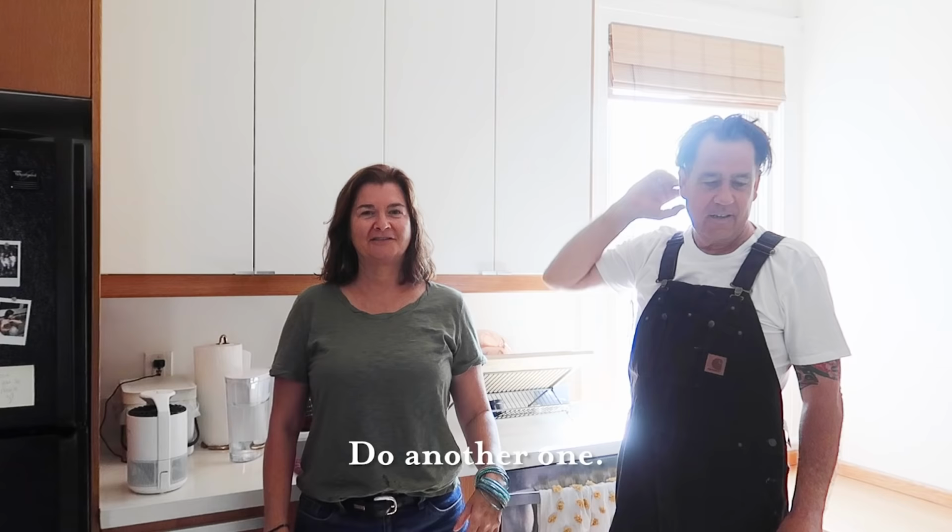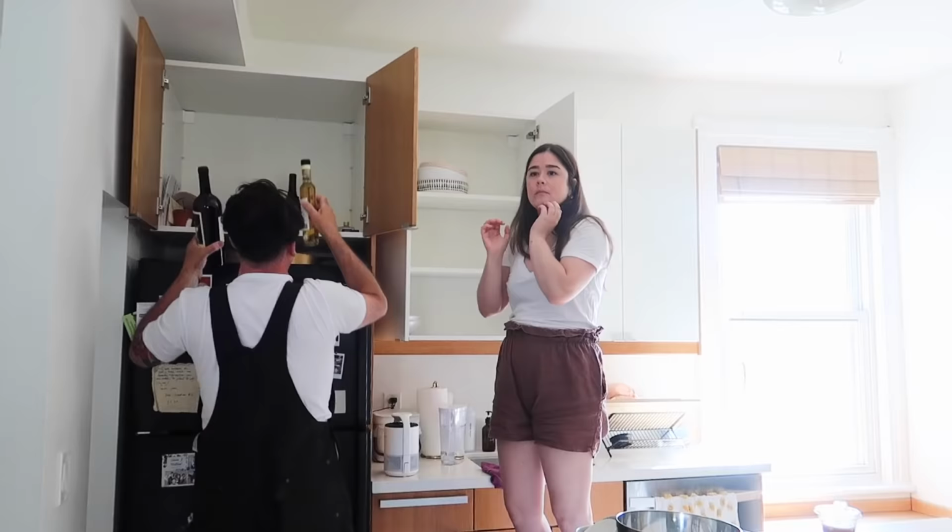You're blocking his face. It is day one of the kitchen reno. I can't believe this day is here. It feels like yesterday I was telling Noah that we weren't gonna make over the kitchen for a very long time. So we are gonna start by taking all of the cabinet fronts off the doors. We're going to be taking everything out of the cabinets that are coming off the wall. We're gonna take you through the day.